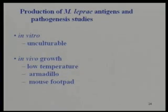Okay, production of M. leprae antigens and pathogenesis studies. Now, this organism is yet another example. In 2006, a disease that causes millions of cases around the world, it cannot be grown in the laboratory. Now, class usually bursts out laughing at this point, but honestly, it's true.